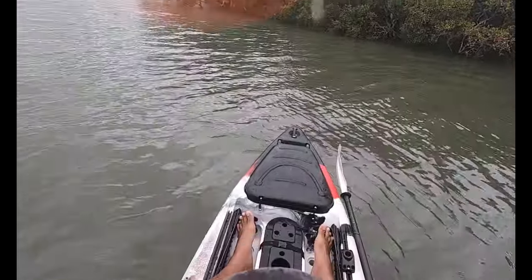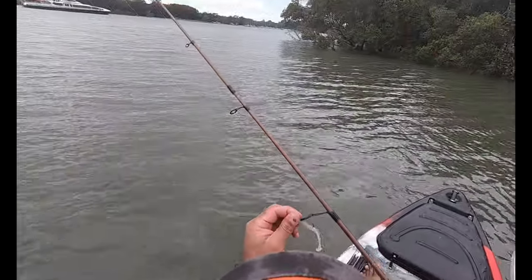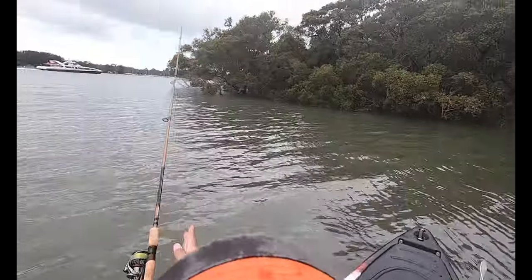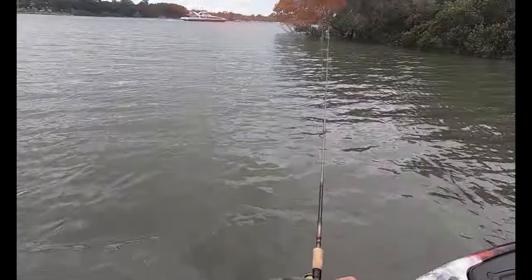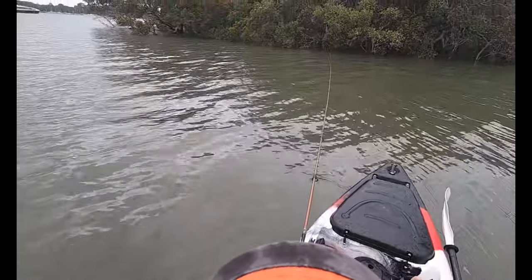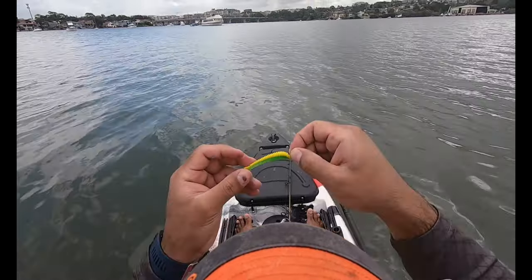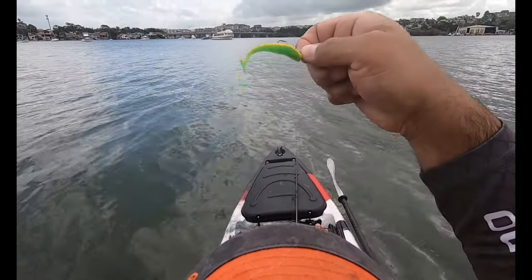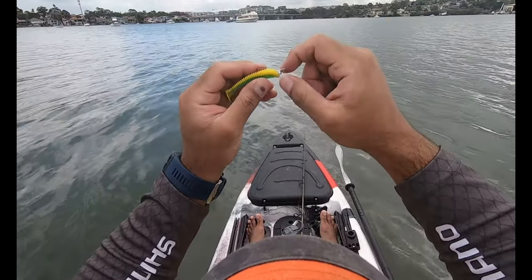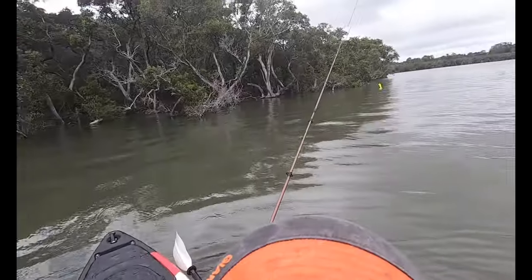All right, first up, jelly prawn colour. No luck with the jelly prawn, so I'm going with the green and gold. Switch to a 1/16 jig head, a little bit lighter. It's pretty shallow where I'm fishing.